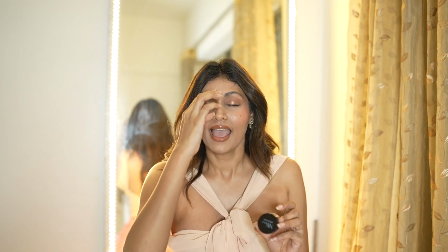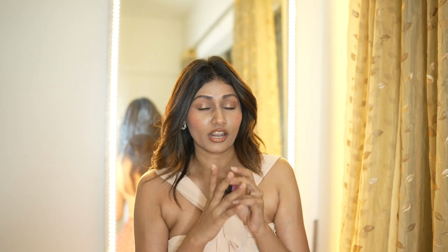So I just take the slightest amount and dab it on my cheeks on bare skin, and it gives the most gorgeous flush of color, which is very natural and doesn't feel too cakey or anything of that sort. The texture of this is also amazing and this has quickly become my absolute ride or die.